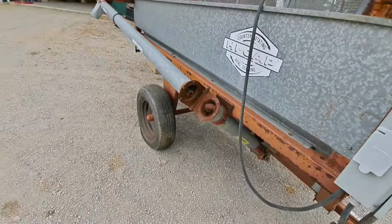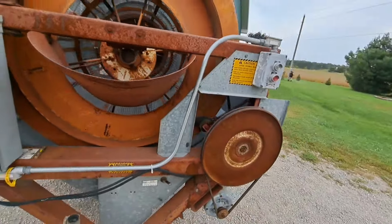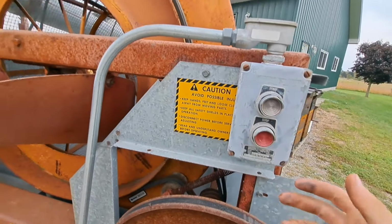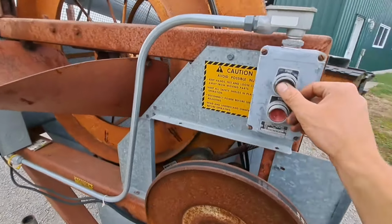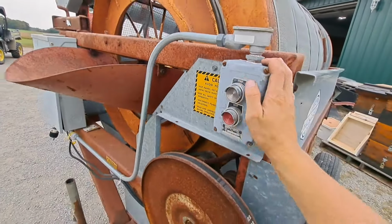There are some things we gotta fix on it. Flat tire. This switch, when we went to look at it, we found it in the junkyard, as you guys can probably tell. But we went to push these buttons and then they didn't come back out. So gotta find a switch for that.